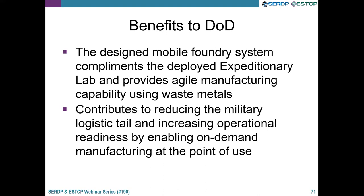For the benefits to the DoD, we consider this work to establish the mobile foundry system design that complements the X-Lab that has been previously deployed by the Department of Defense and provides agile manufacturing capability using waste metals. This work and its future implementation will contribute to reducing the military logistic tail and increase operational readiness by enabling on-demand manufacturing at the point of use, using waste materials as the starting materials.